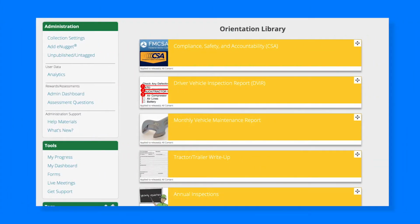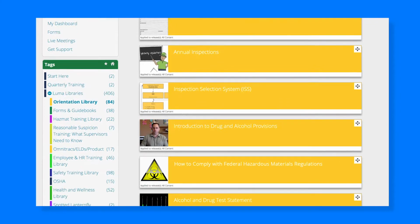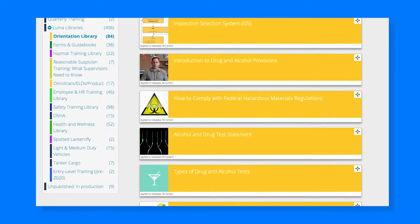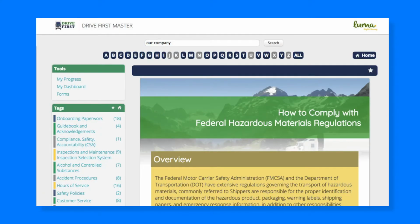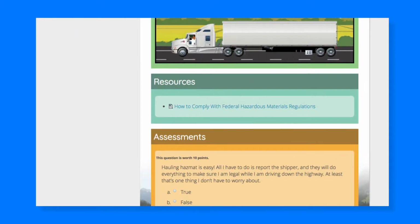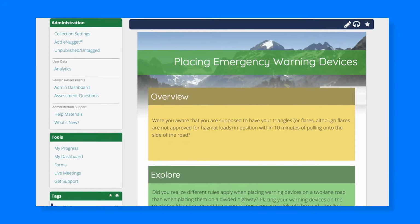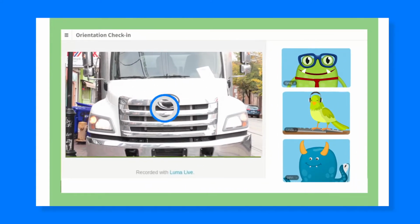Then, Luma's e-nuggets, which replace canned videos with customizable modules, help drivers learn and retain information better during these online trainings. E-nuggets employ multiple types of media and are individualized to drivers' learning preferences and carriers' unique procedures and policies. With Luma Live, an embedded video conferencing tool in Luma's e-nugget LMS, you can verify your training is being completed faithfully without needing to rely on an additional video platform.